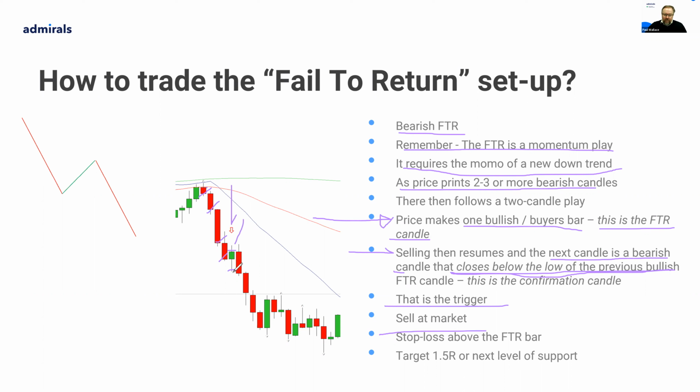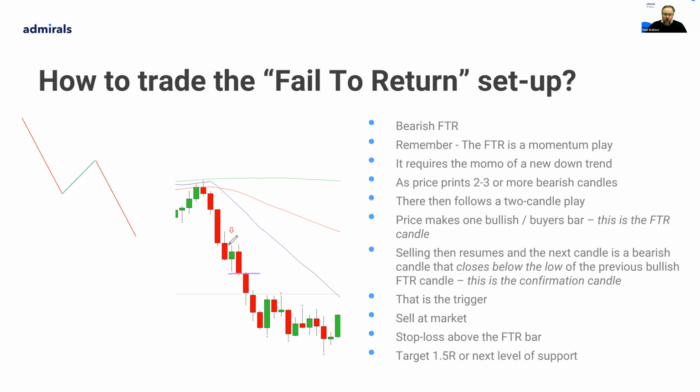Sell at market. So you're selling at market here. Bang, you're selling at market. Your stop loss, let me clear this. Your stop loss goes above the high of the FTR bar. Because we're selling into this, what I'll be suggesting is probably 2 to 5 pips plus the spread. When you're selling, you need to buy to cover. That effectively is, our trade is on.